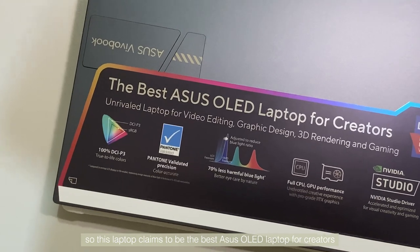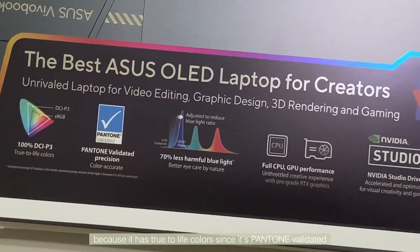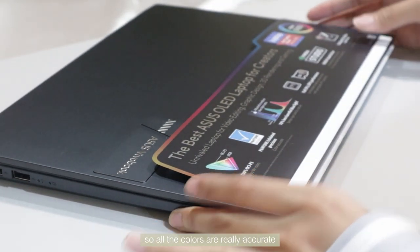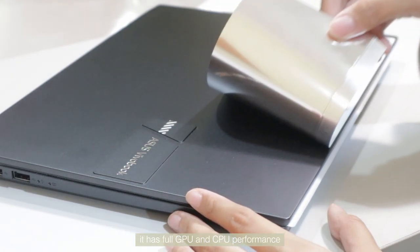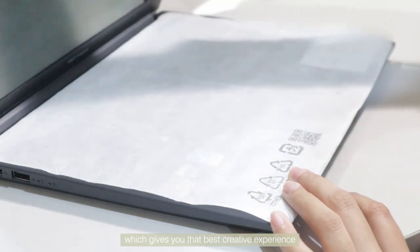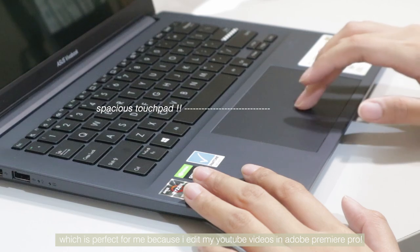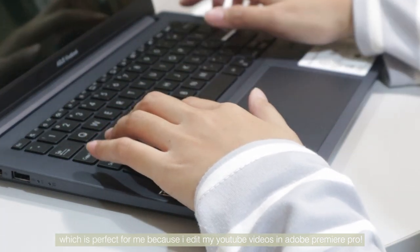So this laptop claims to be the best Asus OLED laptop for creators because it has true-to-life colors since it's Pantone validated, so all the colors are really accurate. It has 70% less harmful blue light. It has full CPU and GPU performance, which gives you that best creative experience. And of course, it's designed for Adobe softwares, which is perfect for me because I edit my YouTube videos in Adobe Premiere Pro.